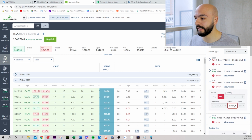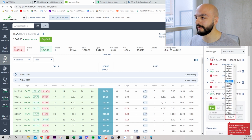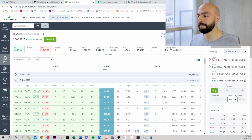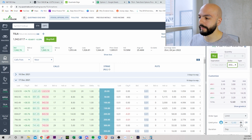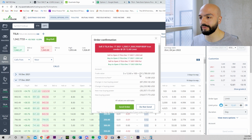Again, I don't mind selling a put on the slightly riskier side. So 950 is a little risky. 950, 850. Maybe I'll move these out. We'll see how much I can make off this. So right now, this will pay me like 3,600, 3,700. That might be a little too much.